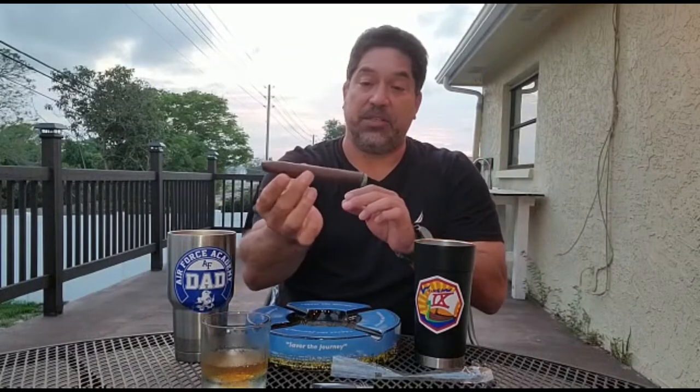Great smoke, starting to be a great smoke. Right now, like I said, the spicy, peppery flavor has already disappeared, and now we're just enjoying a true Habano cigar. Great draw, not tight, just the right tightness for the cigar. I just made a V cut, and it's a great draw. And the flavor's great.